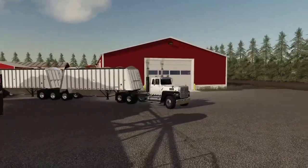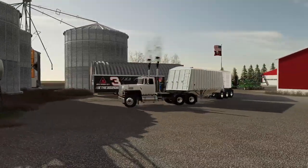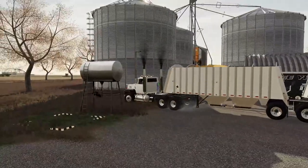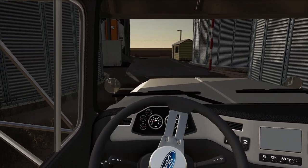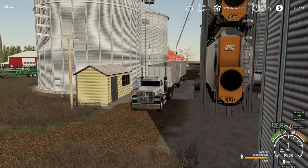Austin, now I'm gonna be honest. When I'm driving this, even though we're not going far, it does feel a bit underpowered through here. Like, this thing is, holy crap, she's underpowered as I work my way through here. We got a lot of grain on here, and man, she's struggling a bit. So I'm going to pull through here, and we're going to unload, and then head back out to the field, because Chan's going to be waiting for me. We got about 2,000 bushels on here.